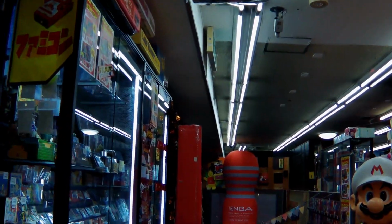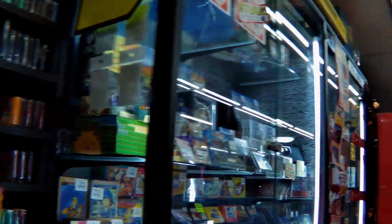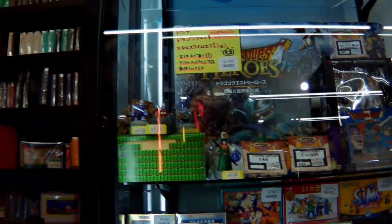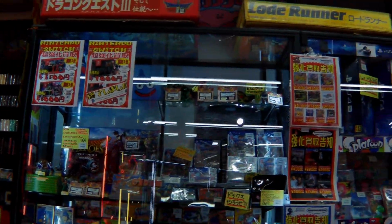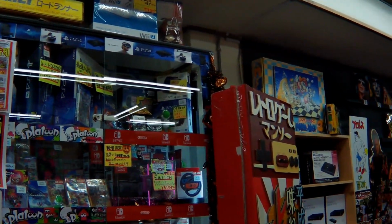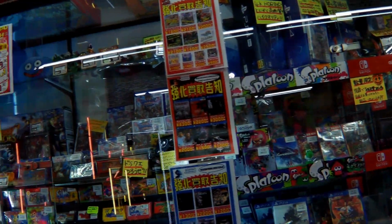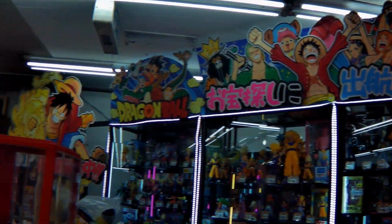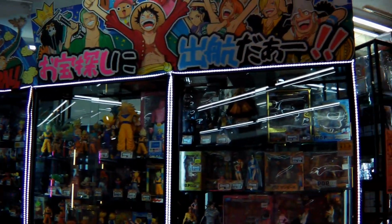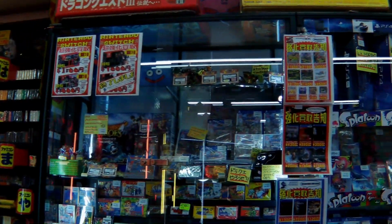The one thing that I noticed that Manga Souko didn't have compared to A2 or Super Potato or any other shop is PC Engine games. I didn't see any PC Engine games in the store, and that kind of disappointed me. I was kind of sad. Their Super Famicom section was fairly large, PlayStation 2 was large, Famicom was a decent size, and then Mega Drive was a little dwindled.